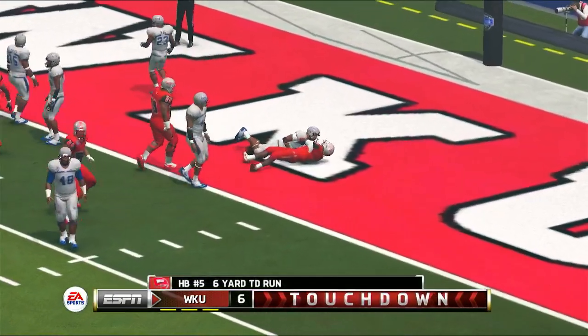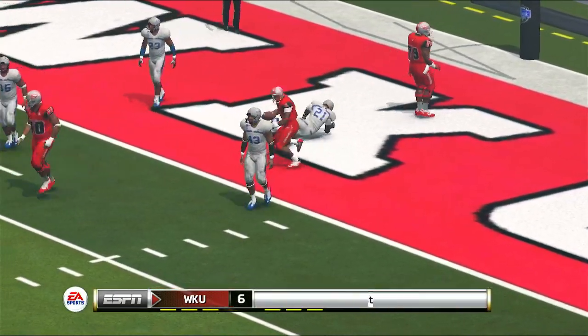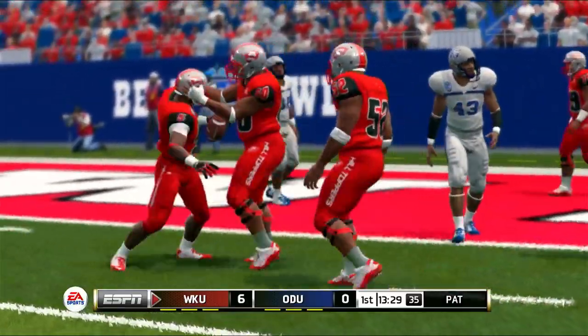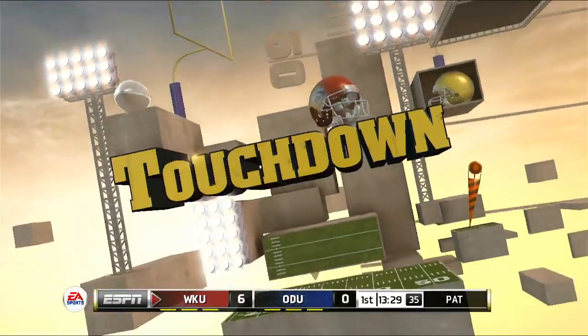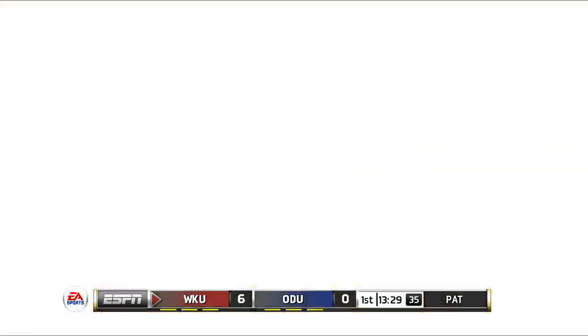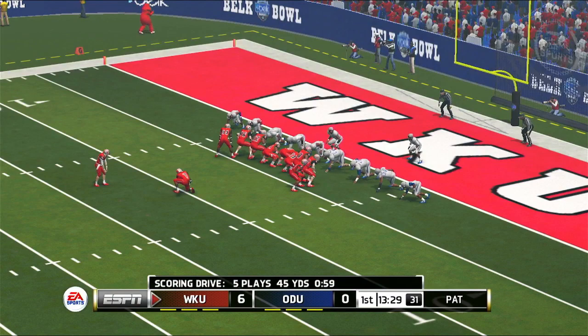Touchdown, Hilltoppers. That's a great job and some tough running right there. When you get close to the end zone, things get very tight, and it's tough to maneuver.